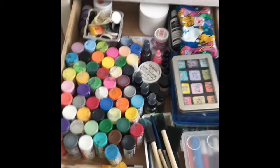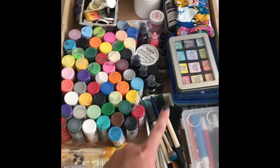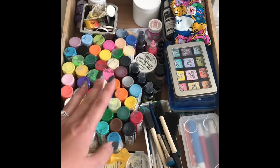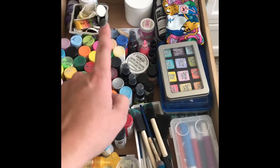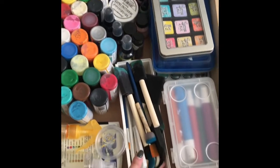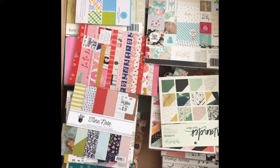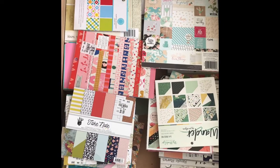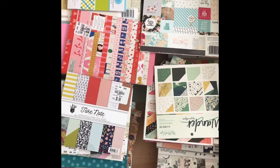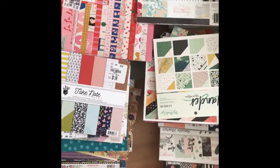This is my paint drawer, or mixed media type stuff. So I have watercolors, distress inks, all sorts of acrylic paints, some stamp supplies, gesso, modeling paste, sprays, you name it. All sorts of different stuff like that. This is my paper pad drawer. So I've got all sorts of sizes of paper pads that are smaller than 12x12 in here. And if they don't go with a collection that I have the full collection from, they're in there.